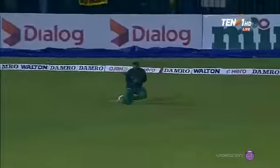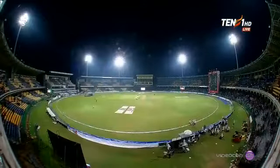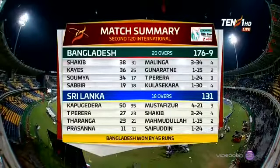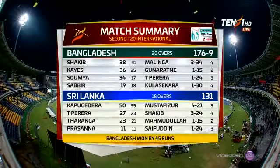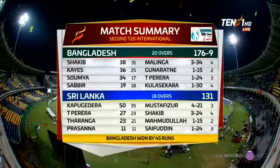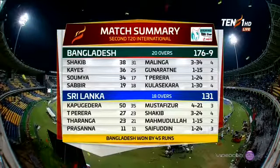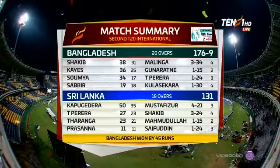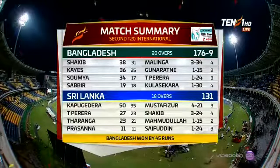So that was a really well thought out performance, and after they got bashed up really in the first game, they've come back and well coached, good selections, and they've come out winning this match and squaring the series. There it is, Bangladesh winning the toss. Again, another team winning the toss, which is rare here in T20 cricket, and actually winning and batting first, 176 for 9. And a nice little 30s by Shakib, Kayes and Soumya, but more importantly, Sri Lanka all out for 131, and Bangladesh square the series by winning by 45 runs.